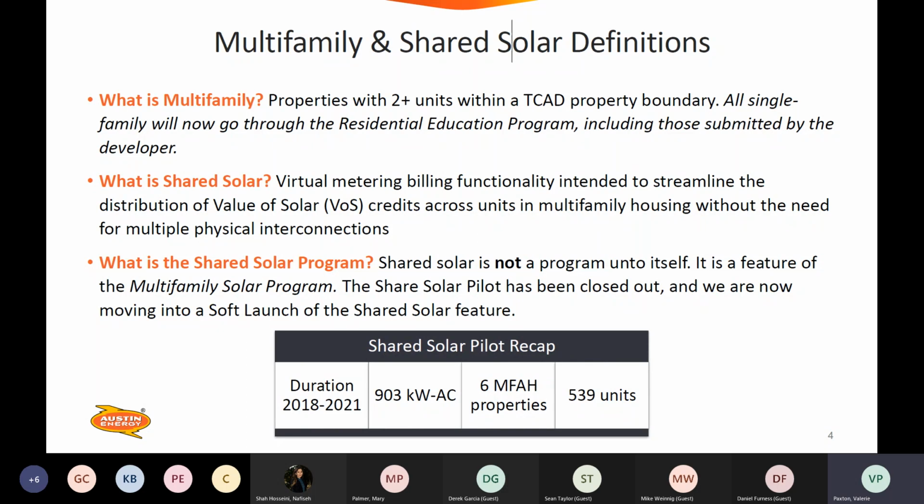We will still serve the single family housing. We do that through our residential program. So what is shared solar? That's our virtual metering billing functionality. It's not necessarily a program on its own. It is part of the multifamily program, and it's something that we just finished a pilot phase, and now we're moving into a soft launch, and then hopefully we'll make it more available to everybody.